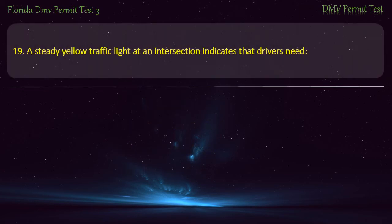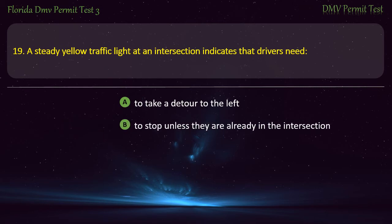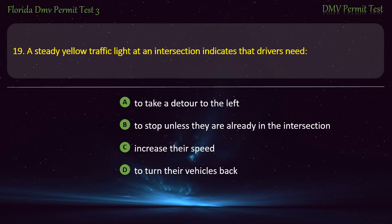Question 19. A steady yellow traffic light at an intersection indicates that drivers need to take a detour to the left, to stop unless they are already in the intersection, increase their speed, to turn their vehicles back. Answer. To stop unless they are already in the intersection.